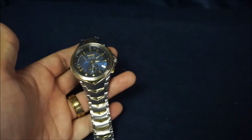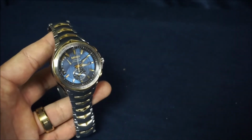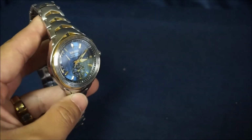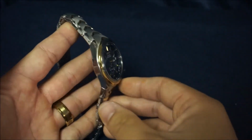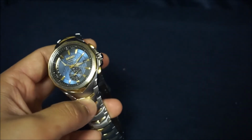So taking all the scores that I put out before and averaging them out, we get an overall score of 4.56 out of 5, and that's just a fantastic score. There are going to be things about each watch that aren't perfect. So for me, in this case, it was the user interface. But other than that, it's such a good looking watch, and it does what it needs to do.